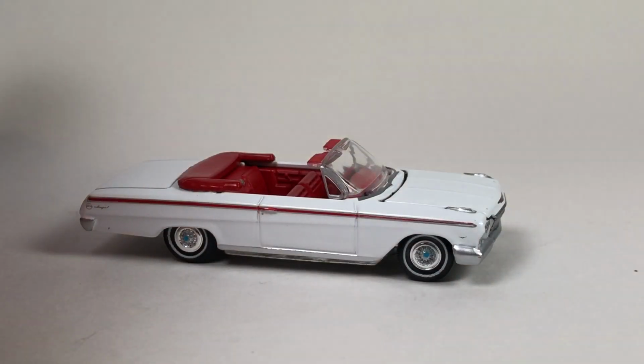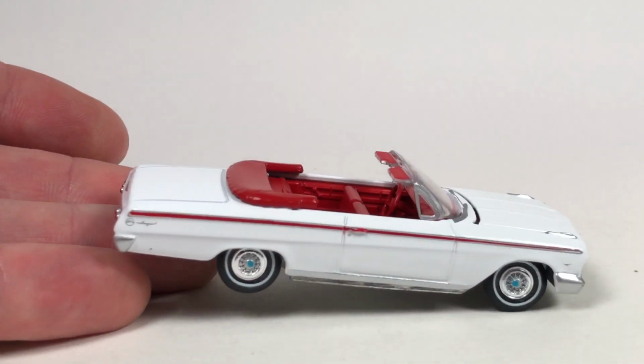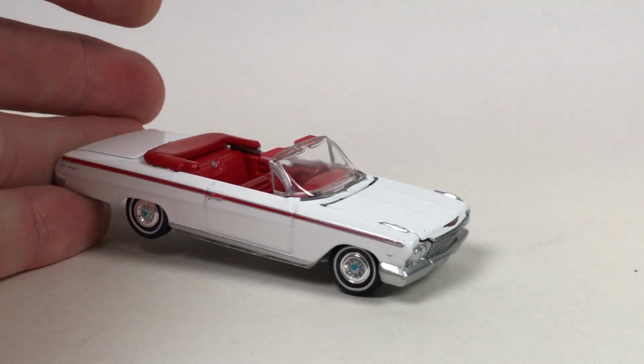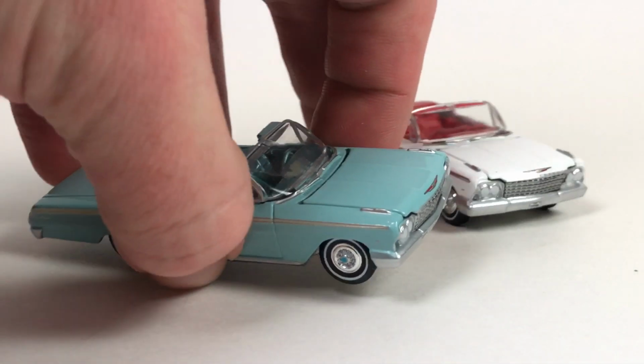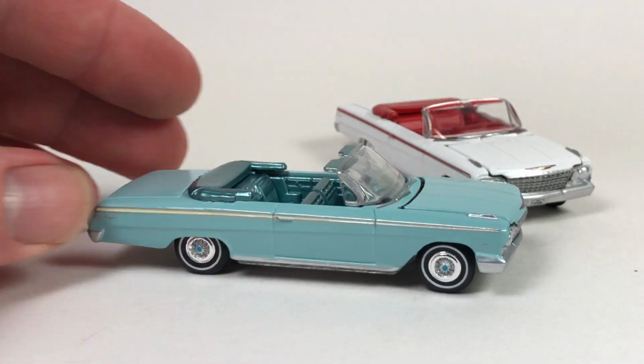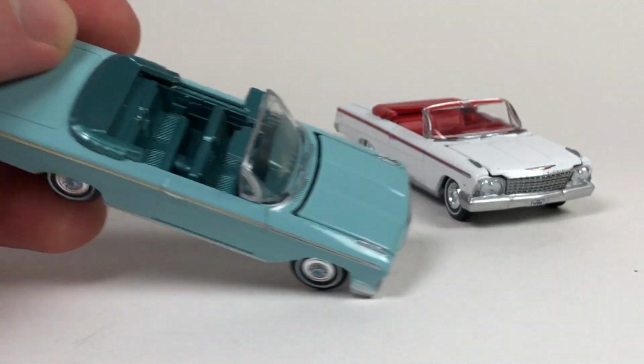So here's version A in ermine white, red interior. Looks pretty good. The convertible version of the casting. There's also a hardtop version of this casting. And then version B is in twilight turquoise. That turquoise interior.